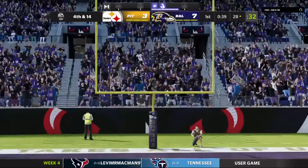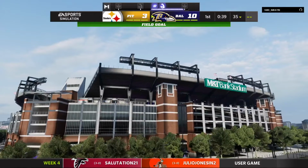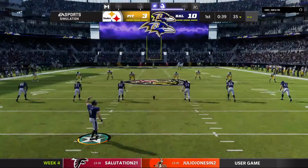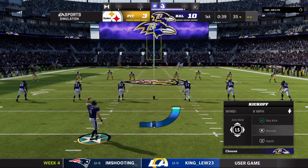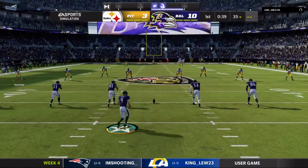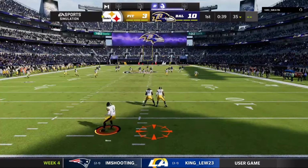Tucker's kick is good. And they push the lead up to a touchdown now at 10-3. So a nice kick there as they are able to add on to their lead. And that's exactly what you're looking to do. Maneuver yourself into range. That way, if your drive stalls out, you're able to get something out of it. And they do so right there.